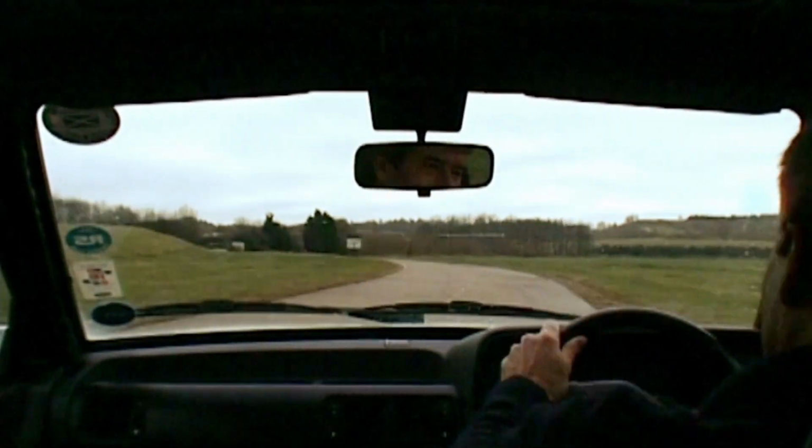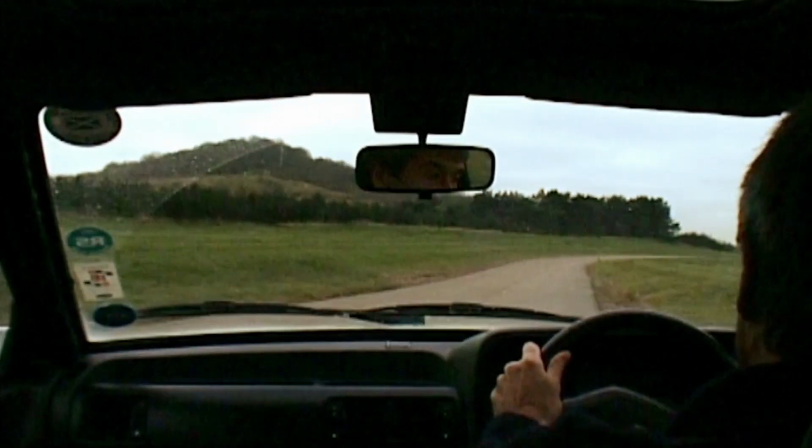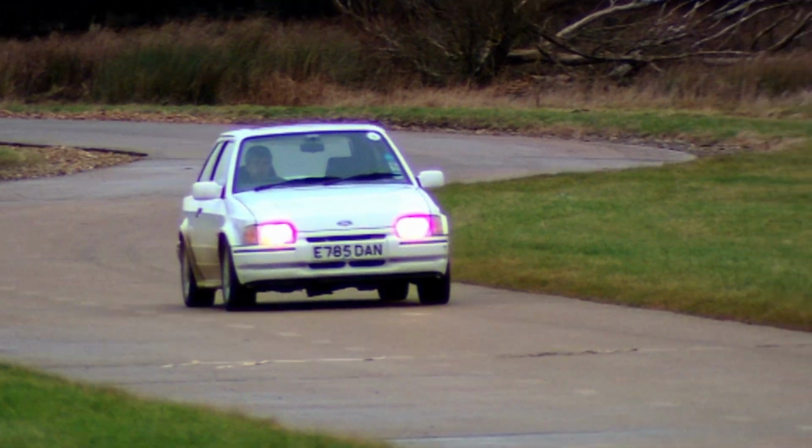Kick right, kick left, into the double apex. Stay in third. Hardly any power, got the throttle open, but now I feel the boost coming, boost, boost, boost. And then it accelerates really well once the power's in.